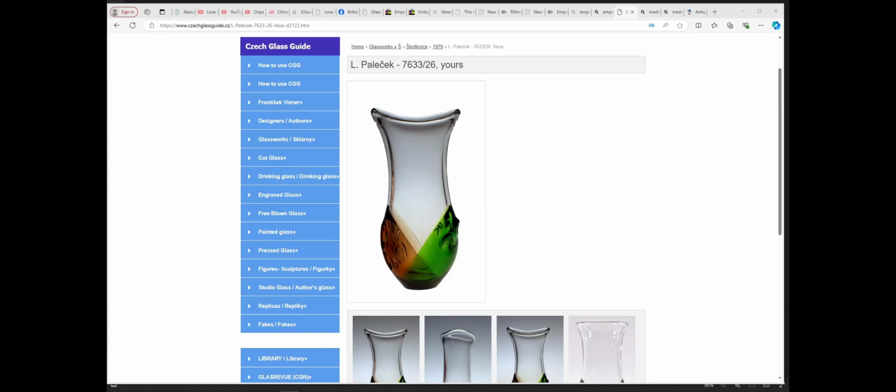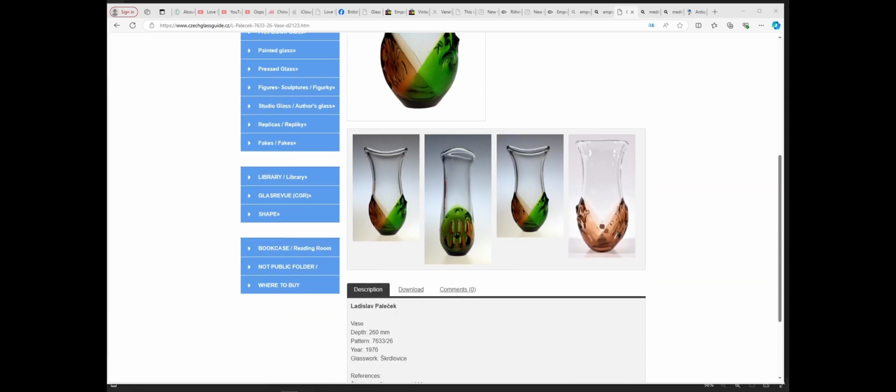So what we're looking at is the Czech glass guide, Ladislav Palanček, and it's called Yours, I presume. And this is the feature I was talking about, where they dip one side and dip the other side and create this V shape. In this case, they're doing it in different colours, and it looks like they're doing a bit of pulling on the glass afterwards to create this bit of texture. Can you see here?